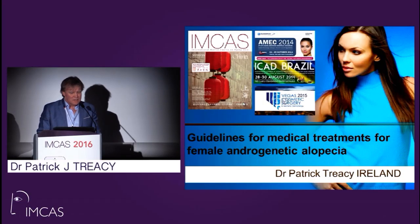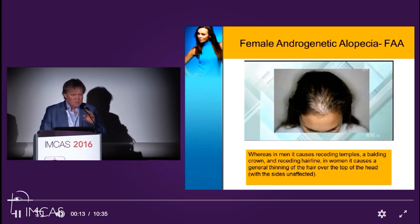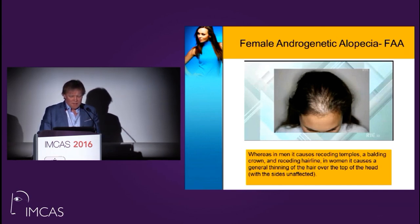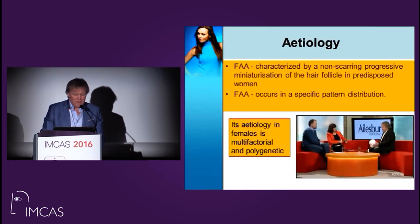So today what I'm looking at is guidelines and medical treatments for female androgenetic alopecia. And we know that in females, the presentation is much different, where men tend to have a certain pattern that is quite recognizable. In women, you get a general thinning of the hair throughout the whole crown. And you have to be careful whether this is telogen effluvium, whether it's diffuse thinning secondary to some nutrient, or whether it's actually female pattern baldness. It's characterized by non-scarring progressive miniaturization of the follicle, and as I said, it occurs in a specific pattern.